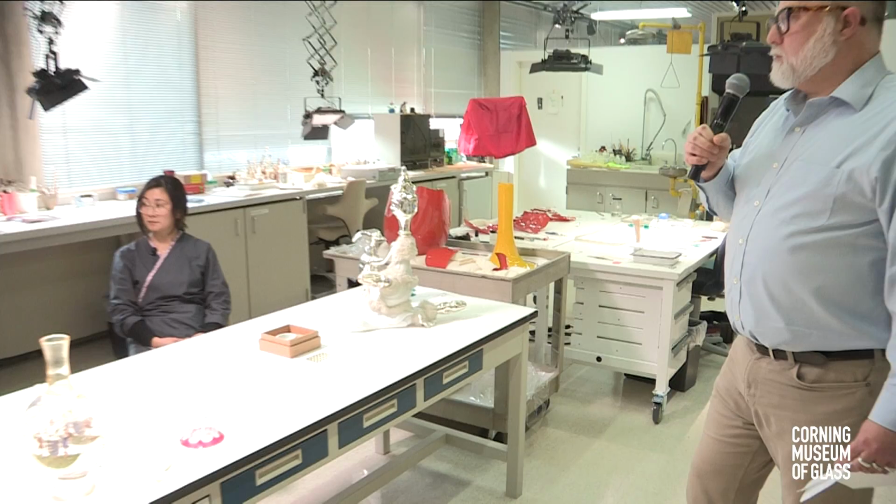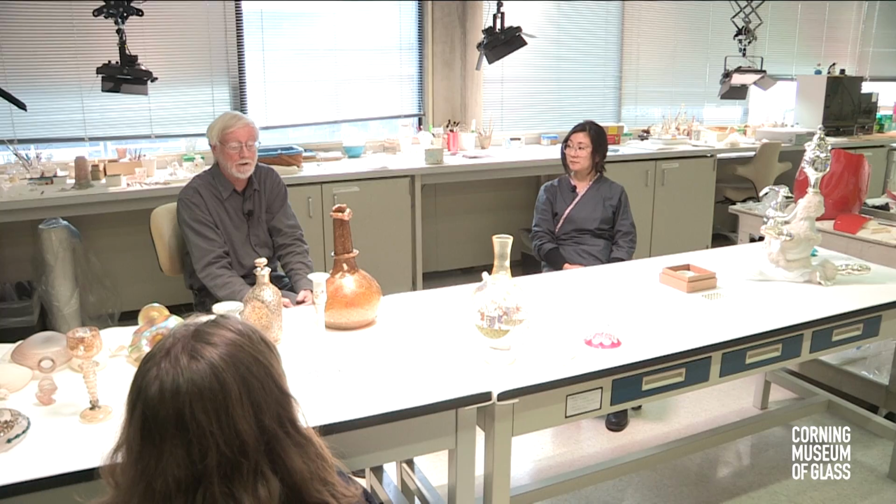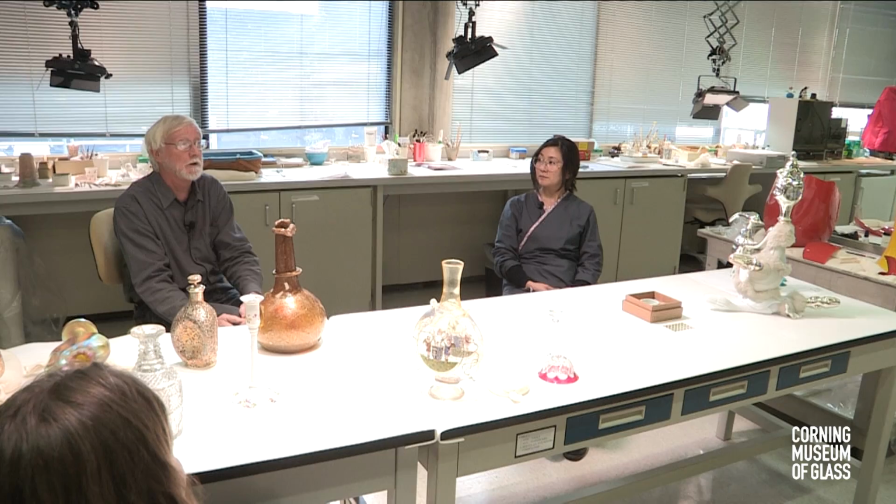Okay. We have some pieces in the collection, and they're actually not even harmful because the amount of uranium that's in them is so low that they're not a risk at all. And even if you put them in a case, you can't even measure the output of radiation from outside the case. Okay.